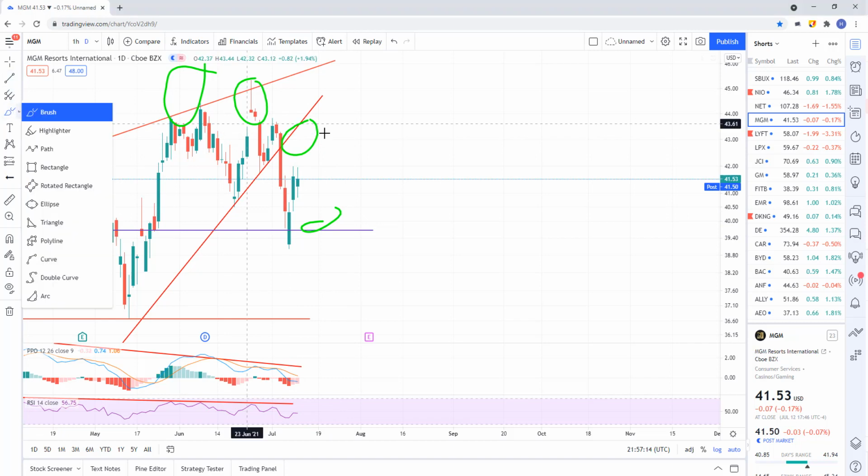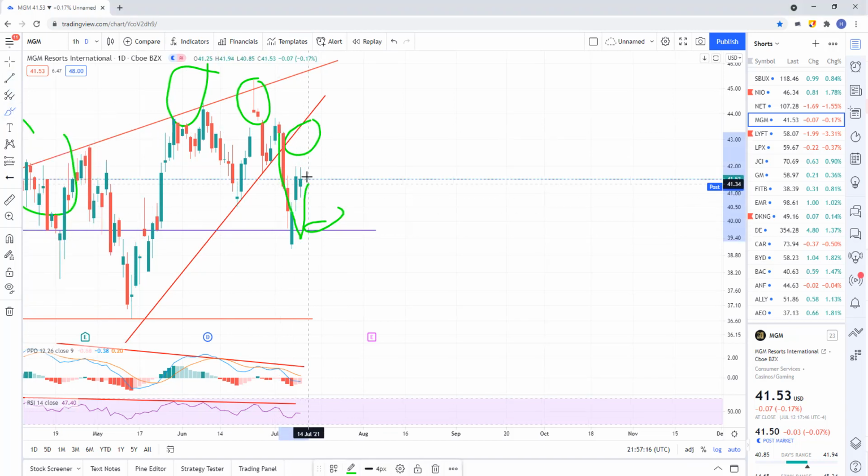You don't go straight down. You break, you bounce. We're probably going to work our way back here, consolidate a little bit, and then ultimately break with an impulsive candle down. So I see no technical change, even though it was basically flat today. So no real change there.